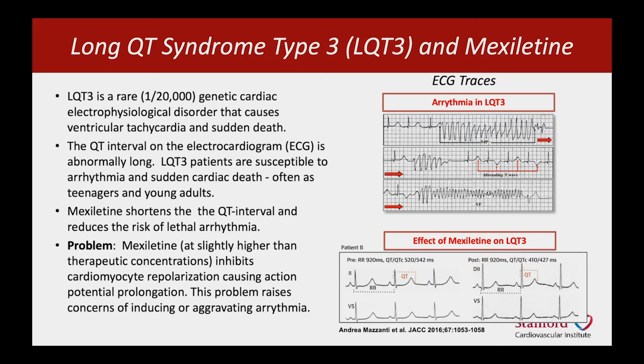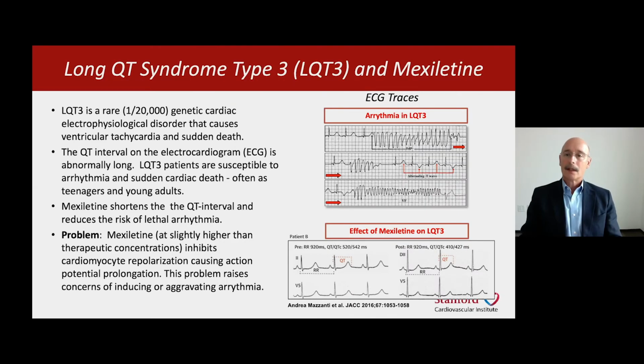But the problem is that Maxillatine at slightly higher doses than what's achieved in patients can also induce electrical problems in heart muscle cells. And although this isn't a huge problem clinically because these patients are very well managed, it nonetheless has induced concerns that it might induce or aggravate an arrhythmia. So even though it's not such a huge clinical problem, it's a wonderful test case for this platform because we can see the electrophysiological problems of cardiomyocytes quite clearly in these iPS cardiomyocyte assays.